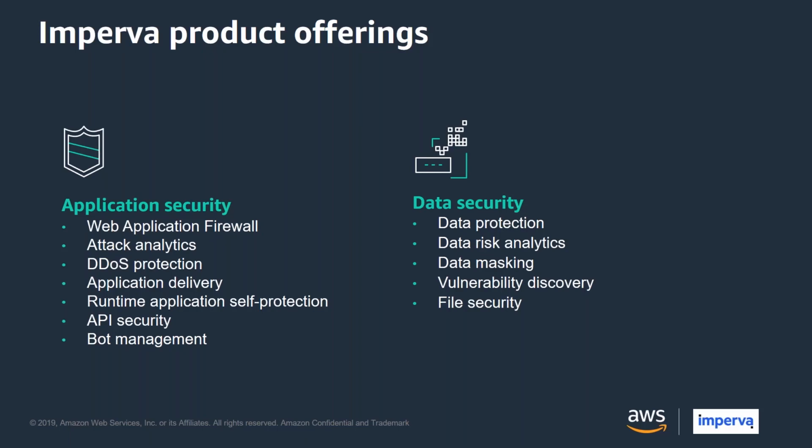We also offer API security that integrates with the leading API management vendors, so that includes AWS; bot management for protection against all OAuth automated threats; runtime application self-protection for security by default against both known and zero-day vulnerabilities; and a built-in developer-friendly content delivery network for security and application delivery that just really go hand in hand.